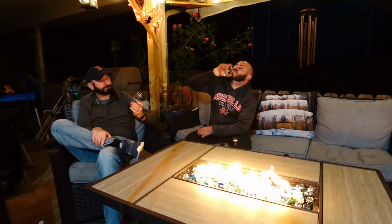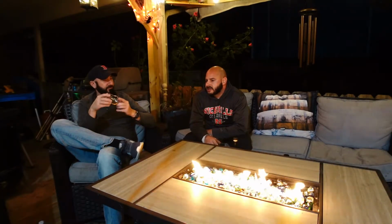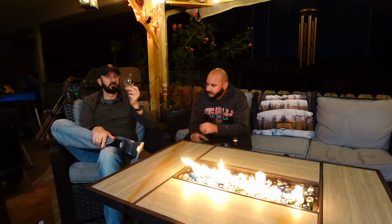It's vanilla. It's light caramel, brown sugar. Something about it just makes me think chocolate. Might be the brown sugar, and not necessarily a dark chocolate, more like a white chocolate. It's just kind of sweet like that.